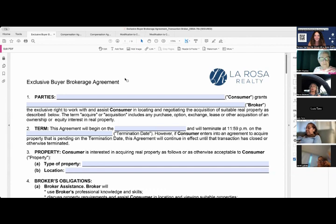Now this was updated a little bit. It almost looks exactly the same as the old one, but there were some verbiage changes in the form. So we're going to go through it step by step. If you guys have any questions, please interrupt me and we will go through them. So parties, obviously the consumer. Who is the consumer? Before, it used to say buyer. That's one of the changes that has been made. Now no longer will you see buyer, you will see consumer, which is your buyer, right?